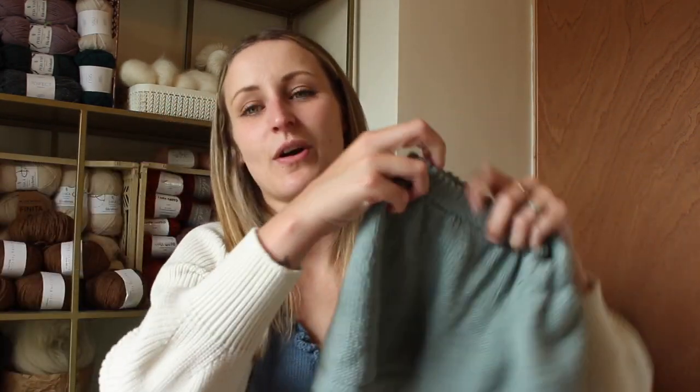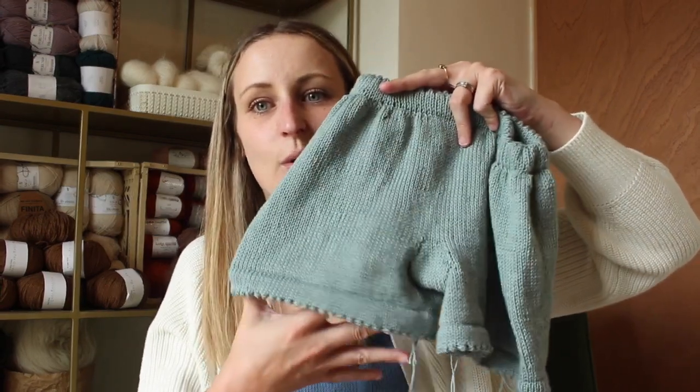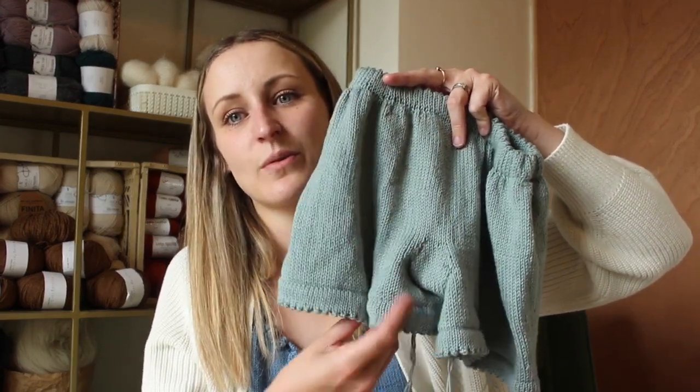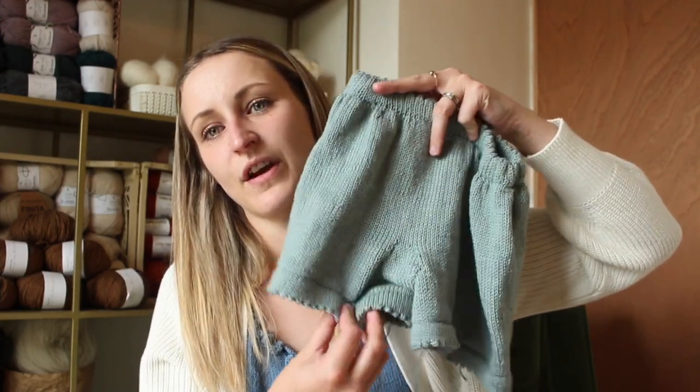I'm really looking forward to blocking these because at the moment this is quite drapey, but the cuffs are quite stiff. So I'm looking forward to that drape continuing through the cuff. The other thing I'm thinking after making these is that for the adults version, I might use a fibre with a little bit more drape to it.